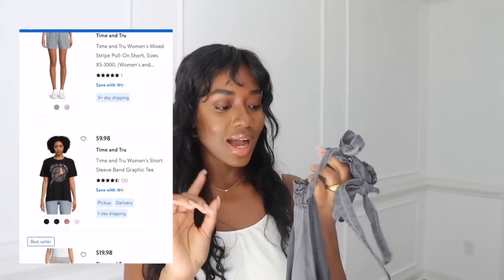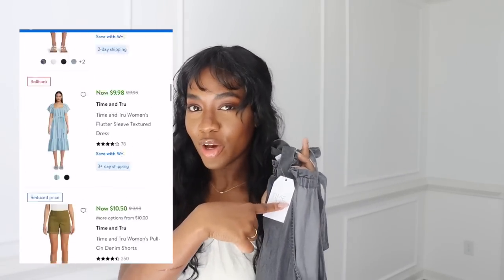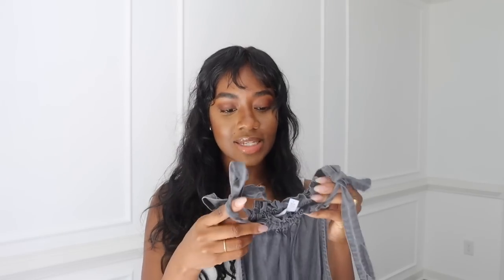I'm a wedge girl. The next item I have is from the line Time and Tru, and this is definitely my first time purchasing from this brand on Walmart. I was very impressed by some of the styles that I saw. This one really caught my eye though, because it's in this washed gray color, which I know is gonna look so lovely with silver jewelry, which is my new favorite thing.